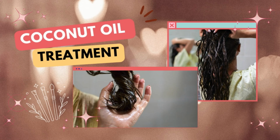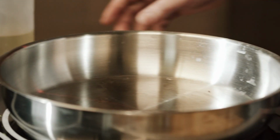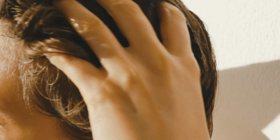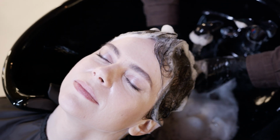Natural home remedies for dry and frizzy hair. Coconut oil treatment. Ingredients: pure coconut oil. Method: warm up a few tablespoons of coconut oil until it's in a liquid state. Apply it to your scalp and hair, massaging gently. Leave it on for at least an hour or overnight for best results. Rinse thoroughly with a mild shampoo.